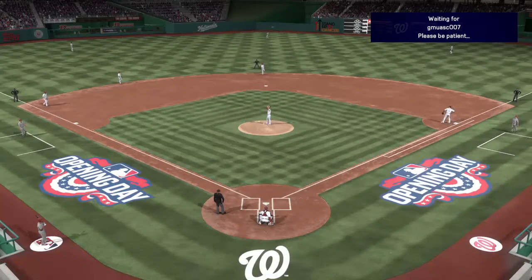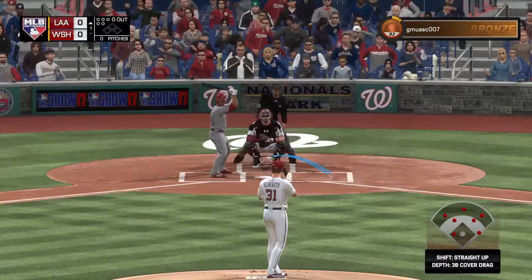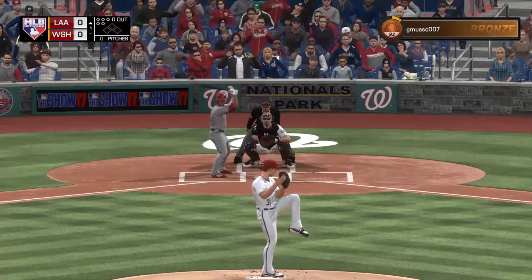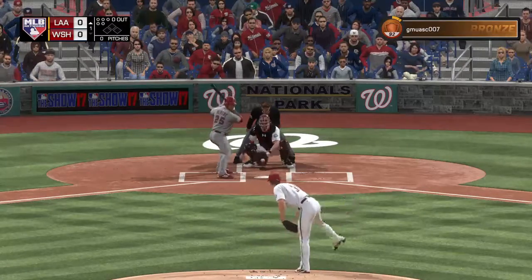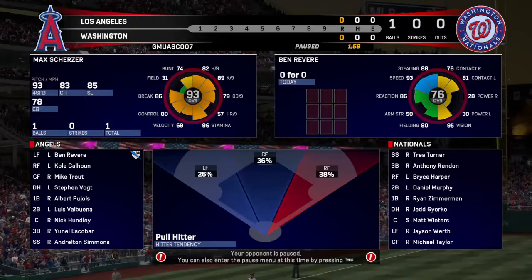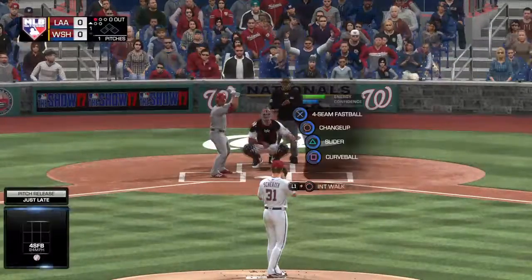It's time for baseball on MLB Network from our nation's capital. Welcome inside Nationals Park. Opening night here in this brand new season between the Los Angeles Angels of Anaheim and the Washington Nationals. Looking forward to this matchup, and it's next.